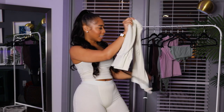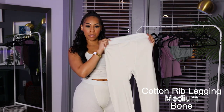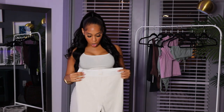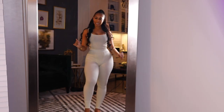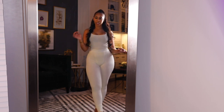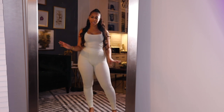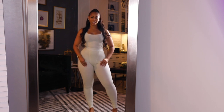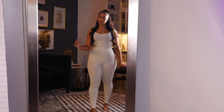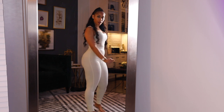So these are the bone ribbed leggings. Same thing, stretchy, cute. Let's try the leggings on and see. I happen to like these leggings in bone a little better than I like them in black, just because, I don't know, maybe you can see everything a little better. I like it. Definitely fit girl approved. These leggings are very stretchy. If you got the thighs, if you got the booties, if you got the meats, okay? Everything fits very well.